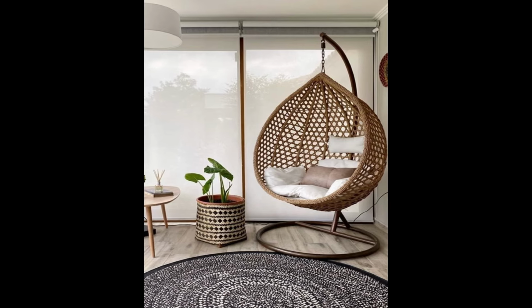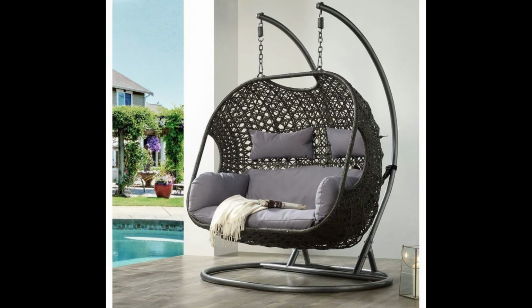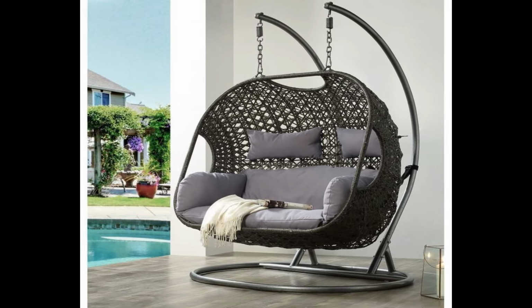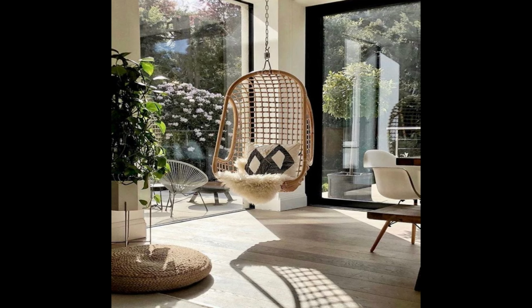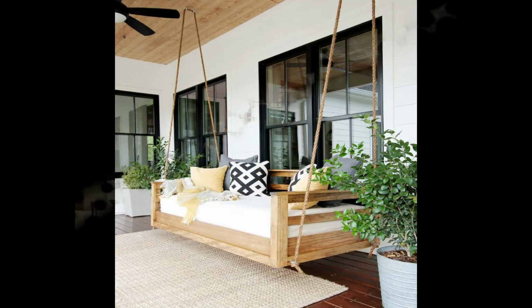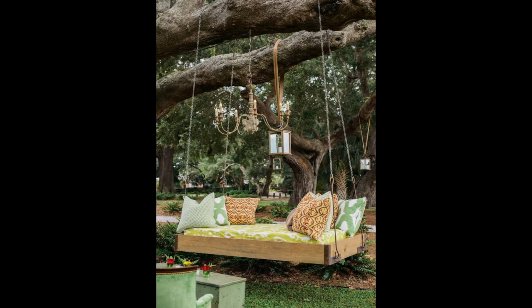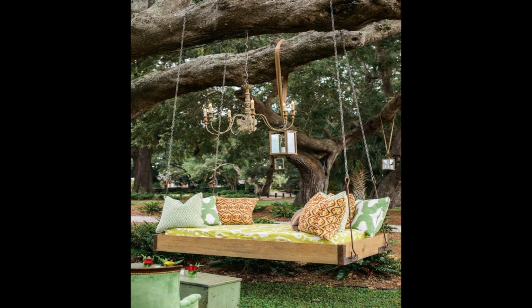Creating a swing seat area in your backyard can be a charming and relaxing addition to your outdoor space. Here are some ideas for swing seats in your backyard. Hanging swing chairs. Hanging swing chairs are trendy and come in various designs. You can hang them from a sturdy tree branch or a pergola. Consider placing multiple swing chairs in a circle for a cozy conversation area.